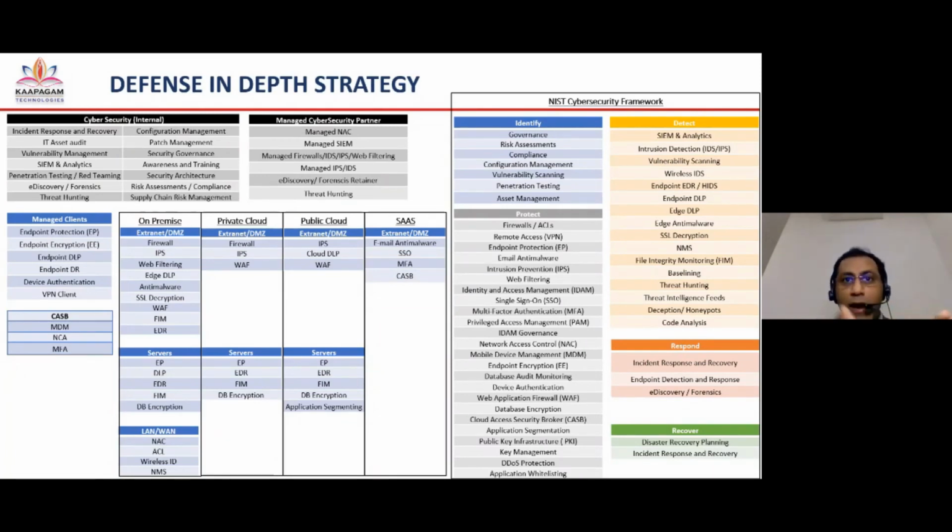So be careful with that, guys, because you are relying on VPN and you are relying on RDP. Both of them might contribute to a compromise in your organization. So that's very, very important.